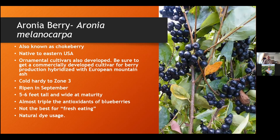And next berry, aronia, Aronia melanocarpa, also known as chokeberry. It's native to the eastern USA and other parts of the planet. There's ornamental cultivars of aronia, and then there's commercially developed cultivars for berry production that have been hybridized with European mountain ash. That's work that typically came out of Russia, I think. So if you're interested in growing aronia, make sure you get the cultivars that are commercially developed for berry production. Bigger berries, more of them, not an ornamental plant.